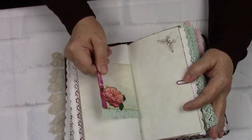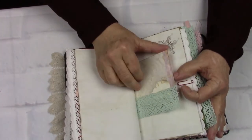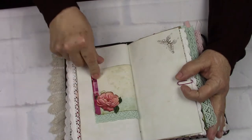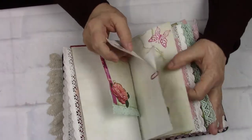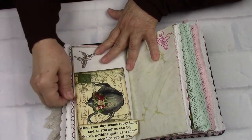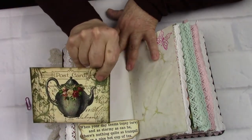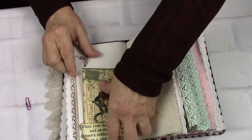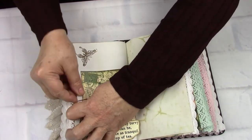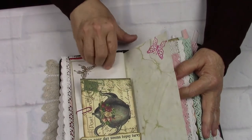And then you have another decorated tracing paper here with some of this beautiful light green lace, crocheted lace, and then it's been decoupaged, and the washi tape. Then you have a saying here from the kit that I put there and made into a pocket. And then you have a postcard, a tea time postcard, with another pink lace clip. A beautiful pink butterfly, and then the goldish butterfly.